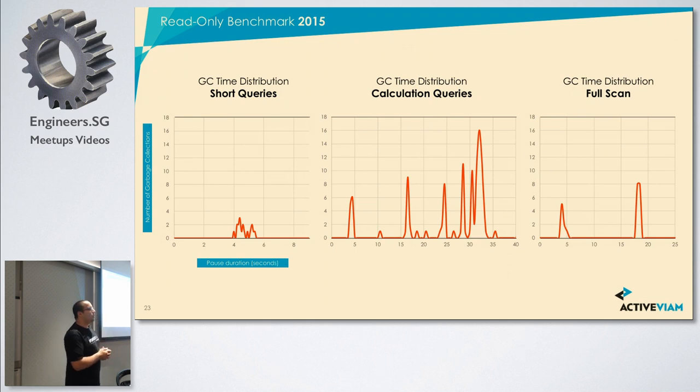For the short queries, it was quite okay, five seconds on average. But when we start doing something quite complex, having a pause of 30 seconds, and here I'm talking only about young collection, not full GC as I mentioned, 30 seconds was too much for an interactive application. This is what we claim for our product.